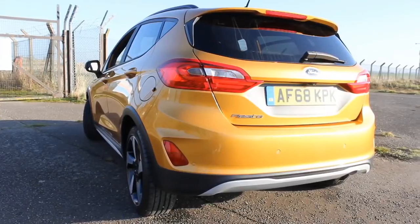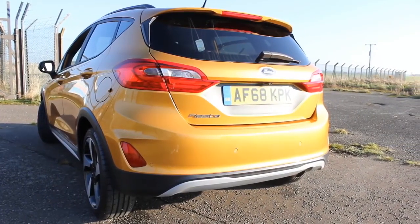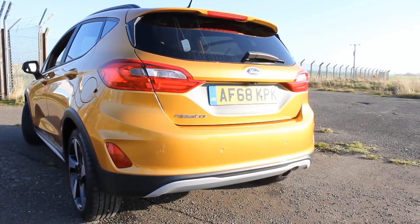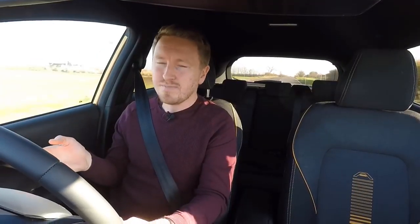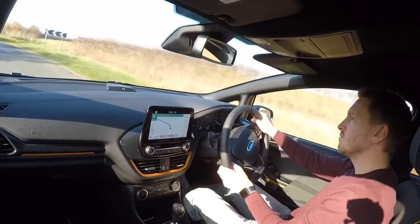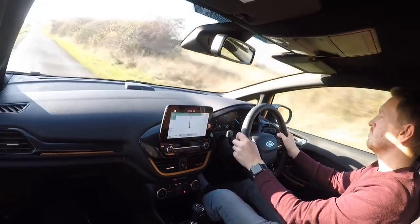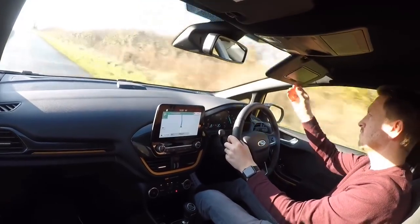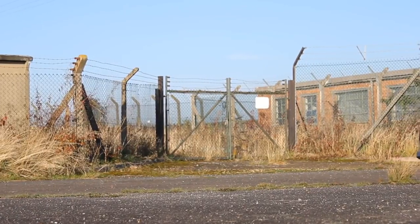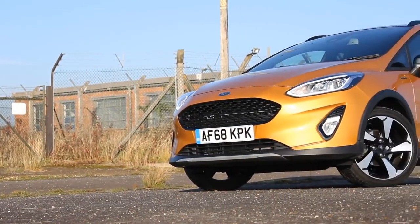The only thing I am kind of struggling to get my head around is where the whole Active thing comes in, the whole kind of crossover. What market is that aimed towards? Now, the only real difference to the car is that it's a little bit higher. It's not an SUV, it's still a small hatchback. Now, the thing I think separates this car is the styling. I think if you want a Fiesta which looks a fair bit different and has a bit more beefier styling, I think the Active is the one to have.